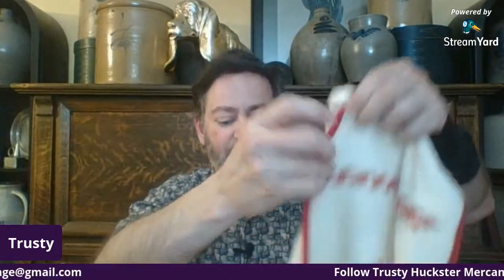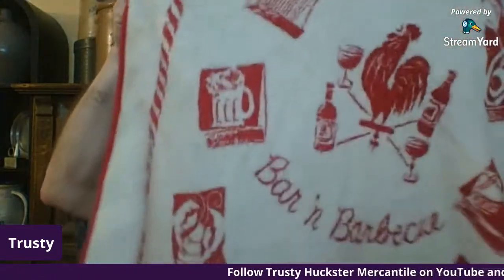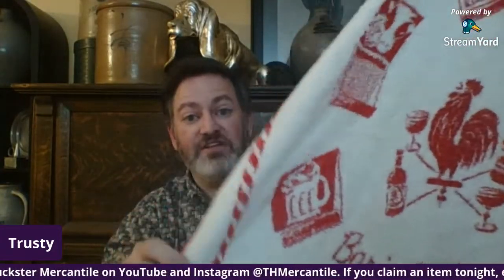So it's not in the greatest condition, and it is terry cloth. In some cases it's a little thinner than others. I mean, this is not like a towel. It's that old 70s terry cloth. So the apron looks cool and is still functional if you fix the neckline. It does say bar and barbecue right on here, so it does go together.